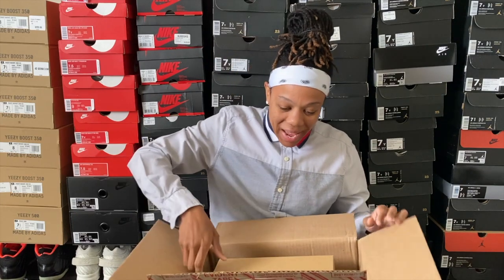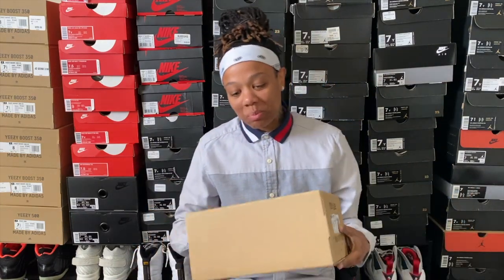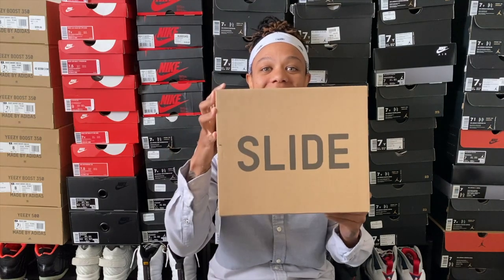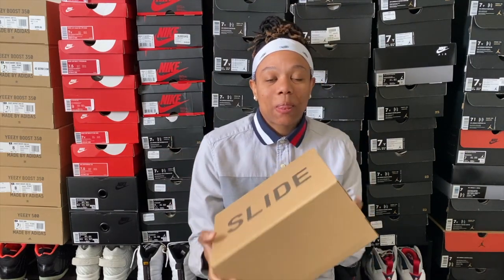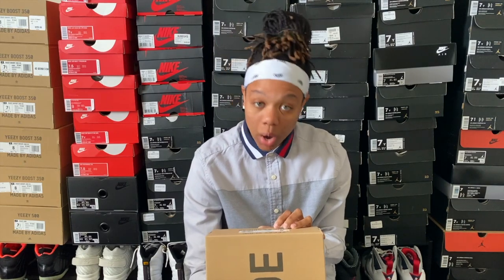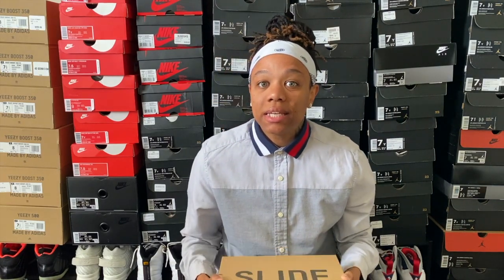Okay, so we have a nice little box here. As you can see, there's no boost on there. So yes, it is the Yeezy Slide. Official colorway is bone, bone, bone. And I did go for a size 8 in this.